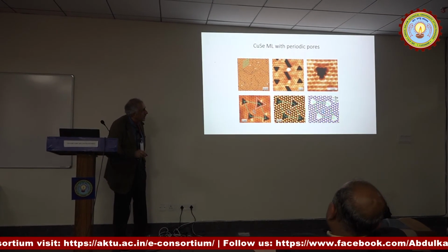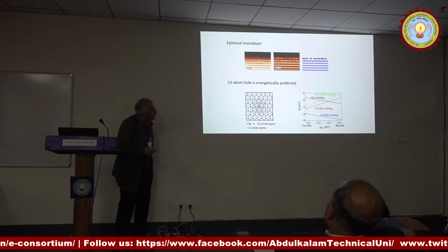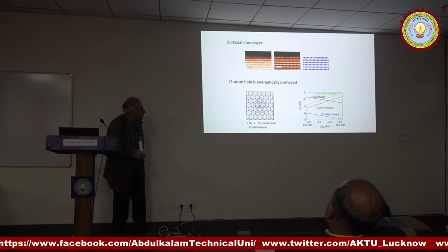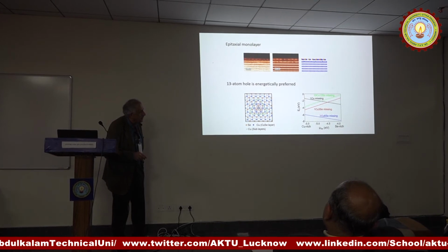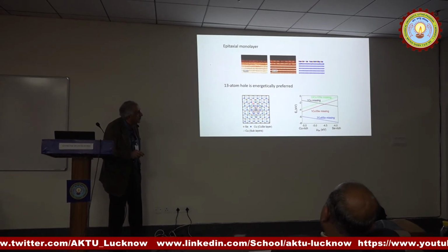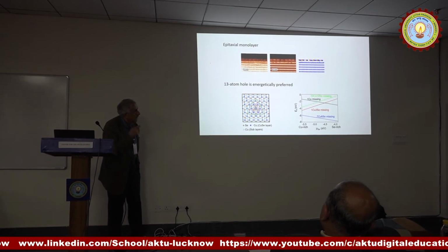And again, we constructed models of this, and we demonstrated that when you try to remove selenium atoms to make a hole, the energetically preferred case is when you do 7, you remove both copper and selenium, you remove 13 atoms, and that's exactly the hole that you see in the experiments. All the others are energetically higher.